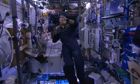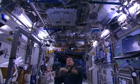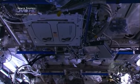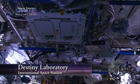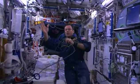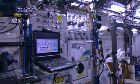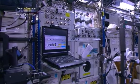How about the rest of the experiments? Okay, right above me now is the European Modular Cultivation System. It's basically a couple of large centrifuge tables which can hold some biological samples, either plants or other tissues, that we can vary the effects of gravity by spinning them at various rates. There's all kinds of photographic and other recording equipment inside that can monitor what's going on with those samples as we use them. Immediately to your left is one of our 2 human research facility racks. There's equipment to measure gas intake. We use that a lot when we're doing exercise to try to understand how our bodies are processing, metabolizing oxygen, especially on board.